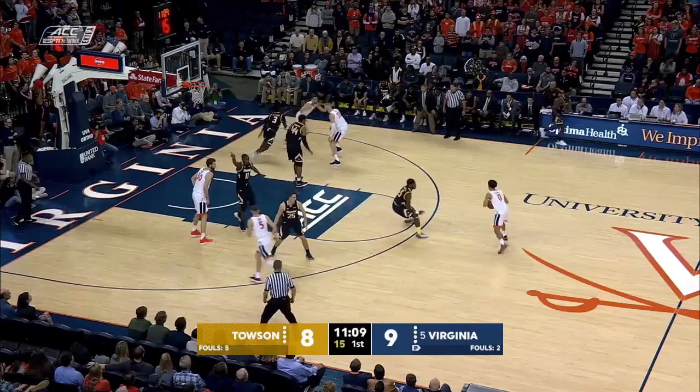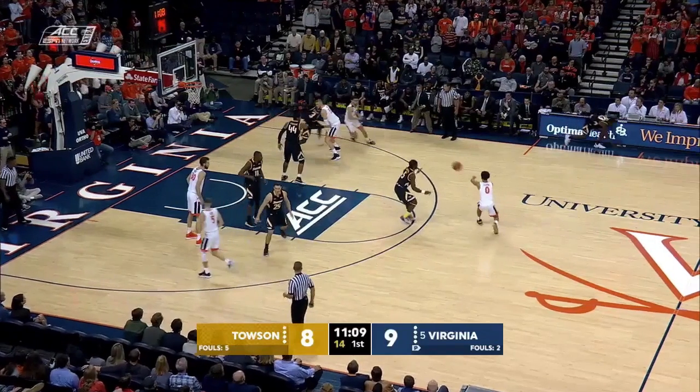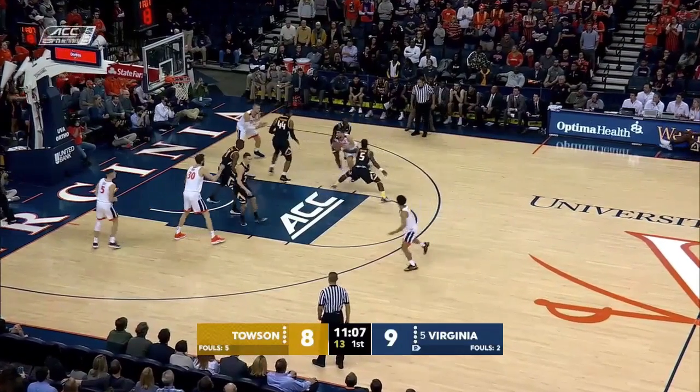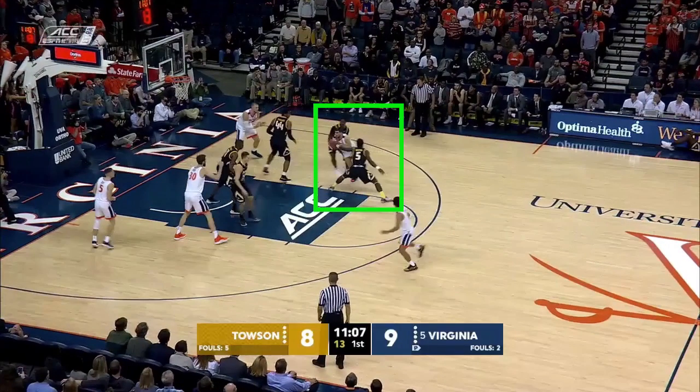My favorite part of Virginia's offense, and one of the things they do best, is what I call the boomerang pass off of a pin. Clark starts with the ball and Jerome is coming off the pin. The most common way for an opponent to help on this action is to have the man guarding Clark do what's called jump to the ball once it's passed and provide help on Jerome.